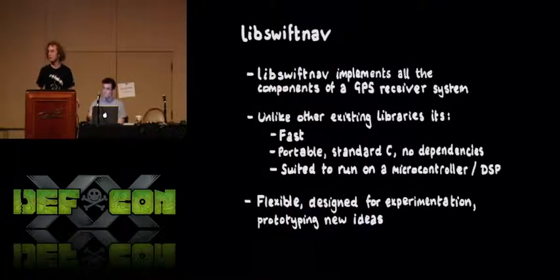So I guess the first tool is a library. There are a couple of really good open source GPS toolkit libraries out there, but we found none of them really met our needs. So in libswiftnav, we've tried to implement all of the basic building blocks of a GPS receiver. You know, as Colin talked about, like these tracking loops, performing the navigation solution from the distances, the pseudoranges, all of these building blocks.